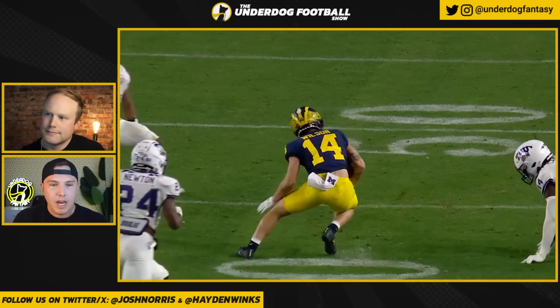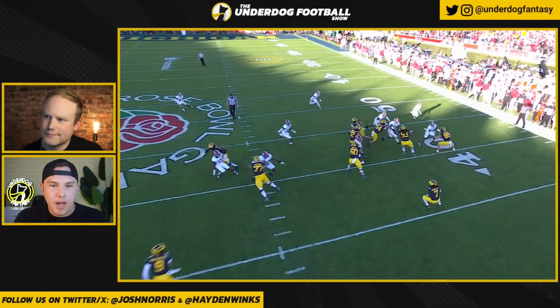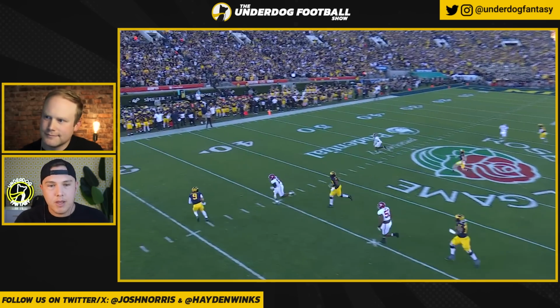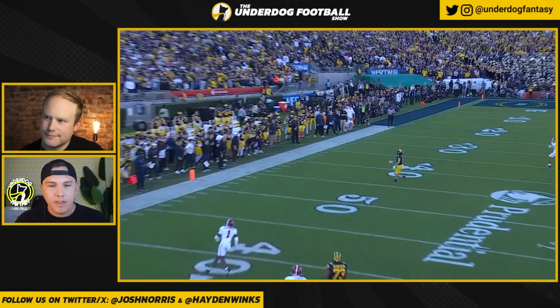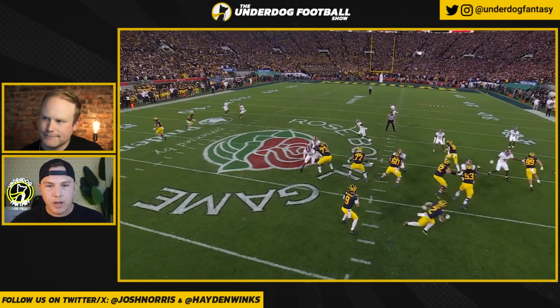And I think there's an element to this Michigan offense that everyone's going to be obsessed with. So I do think he's going to end up as a starter. I don't think he's going to be for every single team here. And I think that once we digest the landing spot, we'll be able to paint a clearer picture for him.